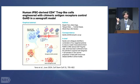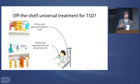Recently, a Japanese group published that they can actually make Tregs from stem cells. So I envision a future where we can take stem cells, make them into Tregs and then CAR Tregs, and into stem cell-derived islets. So everything will come from the same tube.